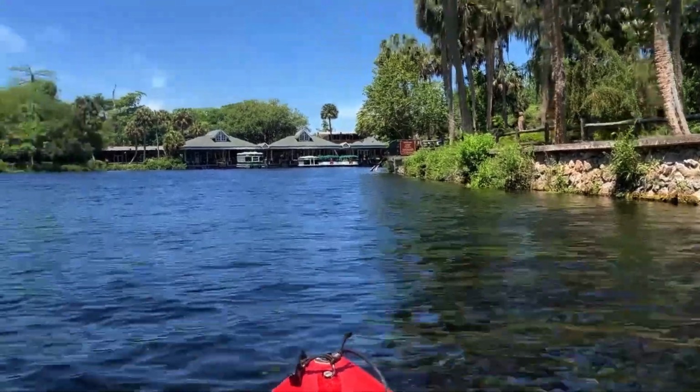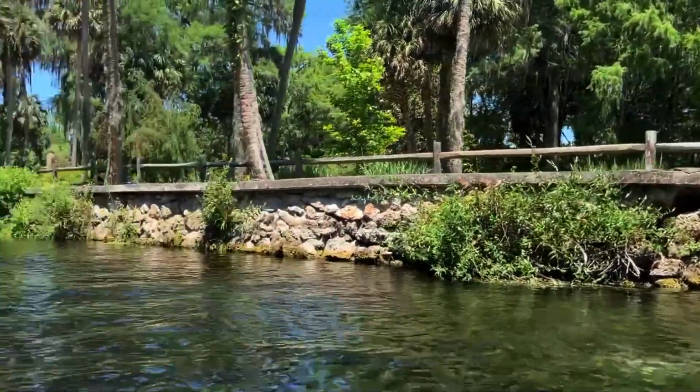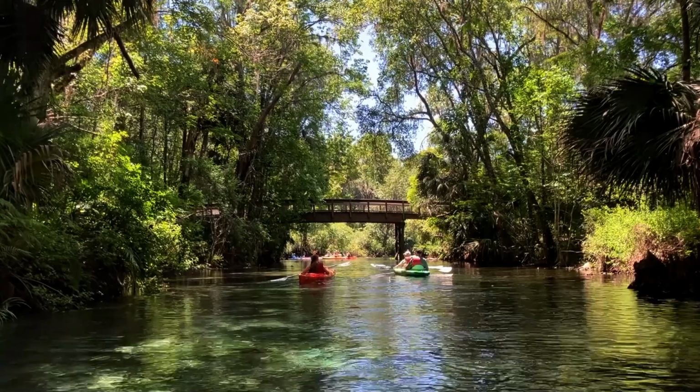Hollywood used to film a lot of movies here back in the day, and you can really tell why. It's just so beautiful here. There were movies like Creature from the Black Lagoon, Rebel Without a Cause, a bunch of Tarzan movies, even a few James Bond movies all filmed here.